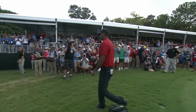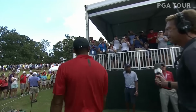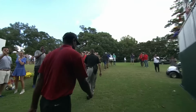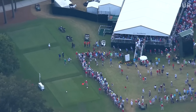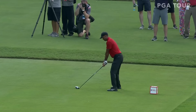His old buddy there is coming through, putting that from 13 feet on 13 to go 13 under. He goes under the tunnel as he heads over to the par 4 14th. So as Tiger looks for his first win in 5 years, it is indeed the next 5 holes that will determine if he gets it.